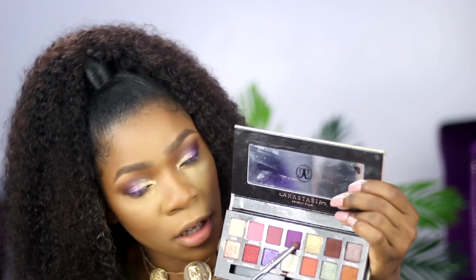Okay. And I'm just going to run that very close to my lash line. Now you see this now. Very close. Oh my god. She's Big Wig. Whoa. I'm just connecting it to the outer corner. We're still going to smoke it out, don't be scared.